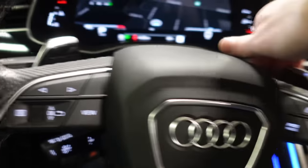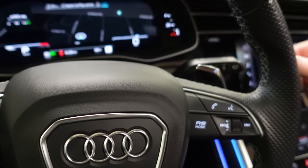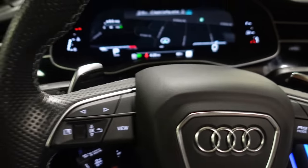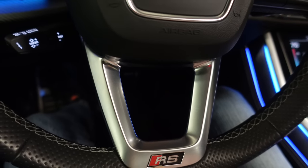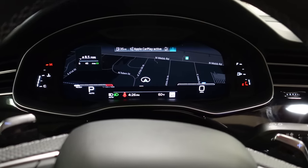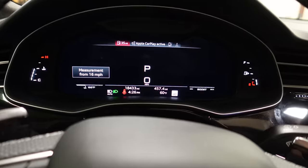Paddle shifters behind the wheel in piano black with nice accents on top. And they're also lighted. You can see the little plus is illuminated there. Steering wheel controls, again, everything you would expect on an Audi, but we of course have the RS logo in the wheel and RS mode on the wheel. And when you hit it, so we've got our normal MMI display here with the map. Look at that.